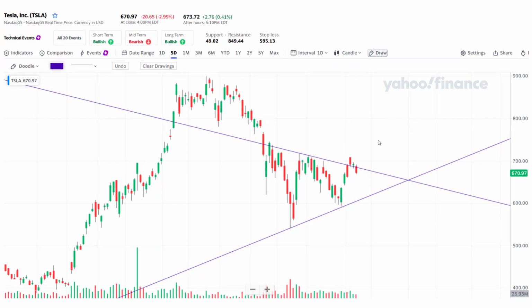So going back to Tesla here, we can potentially have this bull flag that is forming here and then a breakout to the upside still. But at the same time, if this trend that we talked about breaks to the downside, we would not be surprised to have a reversion to the bottom of this channel here.